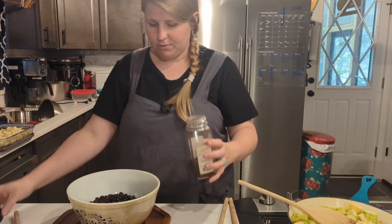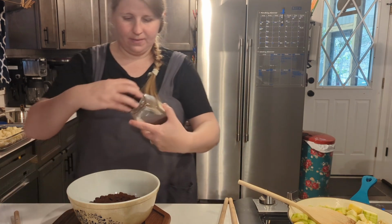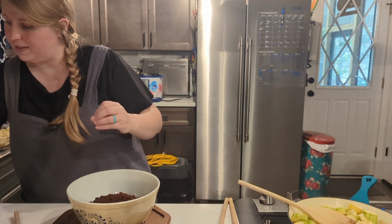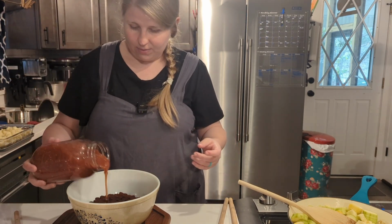So I'm going to add some chili powder. And I'm going to put a good dose in there. And I want this to be a thicker chili, not a really thin chili. I want this to be kind of thick and just a really good thick chili here. And then I'm going to add a can of tomatoes that we canned ourselves.